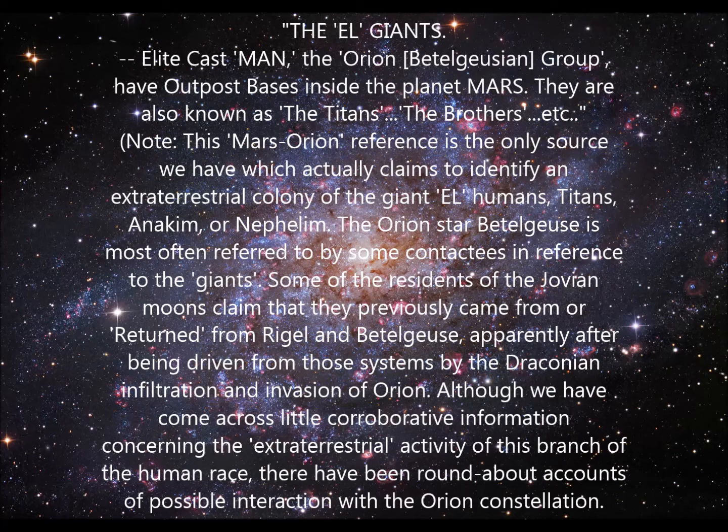The Giants. Elite Caste Man, the Orion Betelgeuse group, have outpost bases inside the planet Mars. They are also known as the Titans, the Brothers, etc. Note, this Mars-Orion reference is the only source we have which actually claims to identify an extraterrestrial colony of the giant humans, Titans, Anakim, or Nephilim.